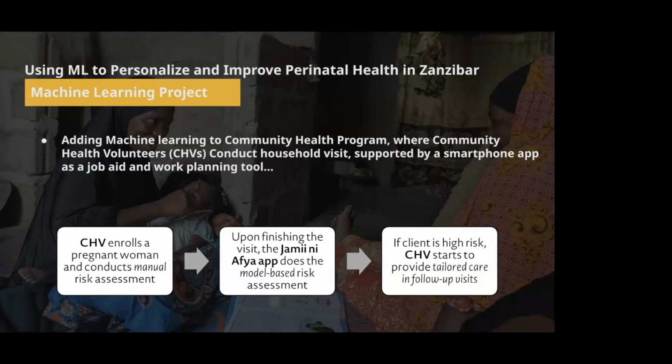If the client is high risk, then the app will schedule additional visits, and the CHV will provide tailored care in follow-up visits. The idea was to have three more additional visits if necessary, whereby the CHVs will visit a client and discuss the known things which might lead to high risk during pregnancy or delivery, and then want the client to try to recite them. If they recite them correctly, we assume the client is already familiar with those, and we also provide additional messaging around facility delivery, nutrition, and so on.